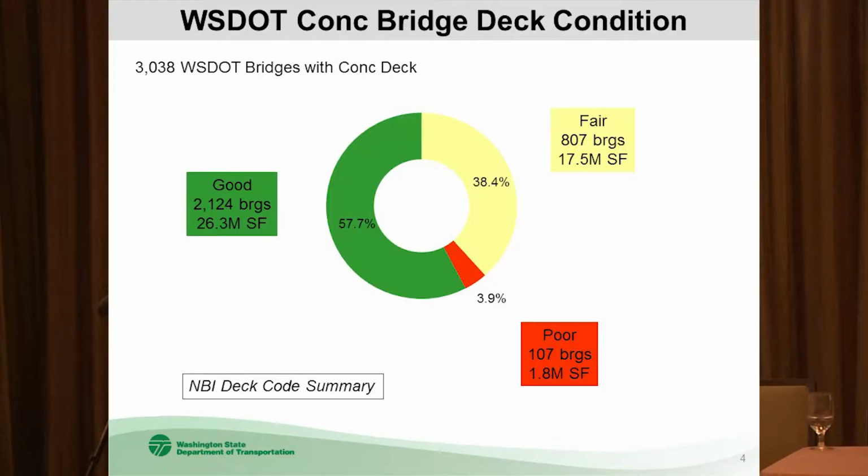This is the overall condition if you look at just the NBI deck code. A slice of what's in poor right now is 107 bridges. This big yellow band on this donut is concerning because at any point some of those bridges in the yellow could fall into red. So you have 807 bridges right there that are in fair, and then the rest are good.